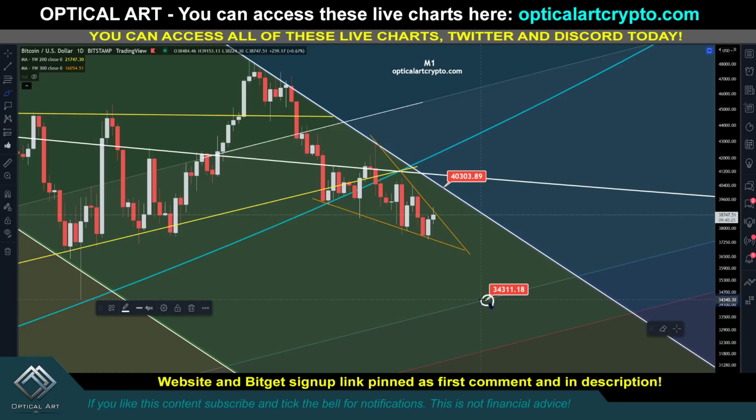You're probably thinking, well, what the hell is this blue line, and how do you know to long this point? I will show you why this is the case. I will come back to this chart and I'll explain it in detail. There's some other things I want to cover as well.